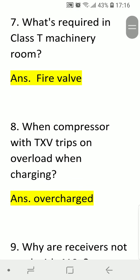Number 7. What's required in Class T machinery room? Answer: fire valve.